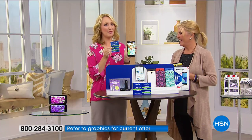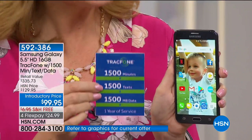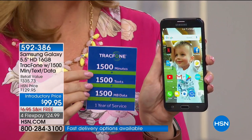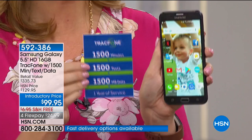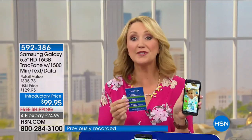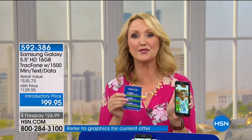We are loading you up with the most minutes we've ever offered. It's 1,500 of everything. Not 1,500 that you have to split amongst all of your tasks. You're actually getting 1,500 talk minutes, 1,500 text messages, and 1,500 megabytes of data. And this could last an entire year. And for you out there that are a light to medium user, this will be all most of us will need for that full year of service.